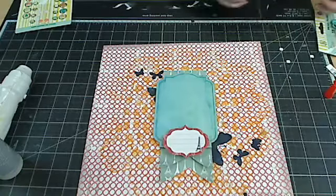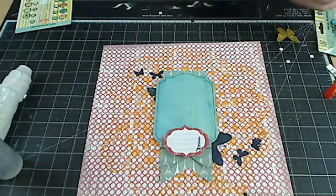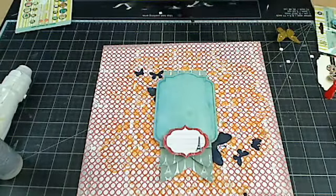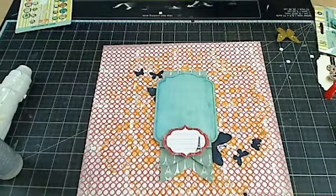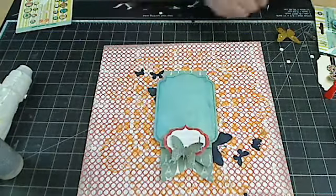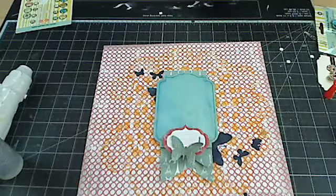The canvas bag is awesome. Nice size. It's really big.